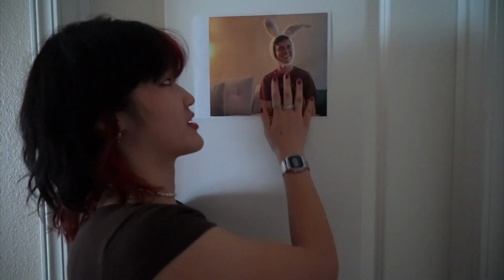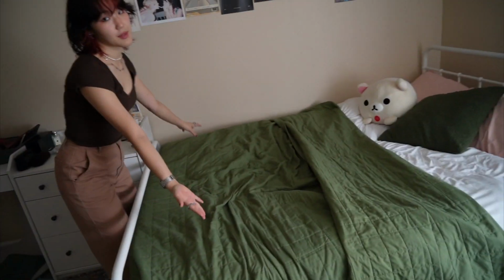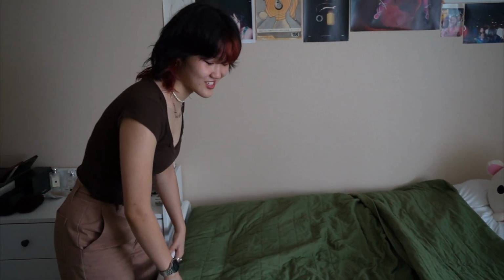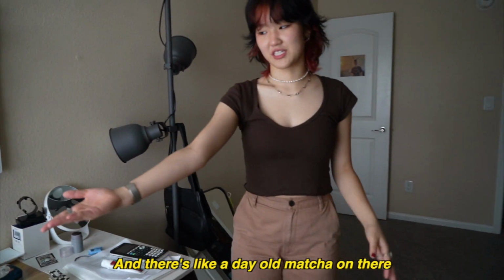Yeah! Speaking of Laura's rooms, right across my bathroom is my room with Noah's picture on it. Oh my god, hey King. This is my room. Woo! Wow. Here's a tour of all of Laura's posters. Woo! And this is my bed. I mean, there's not much to say. It's definitely a bed. And these are my things. My desk is like kind of messy right now, so that's my bed. And there's like a day-old matcha on there.